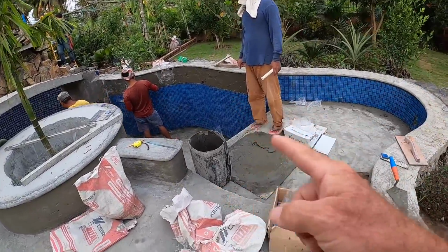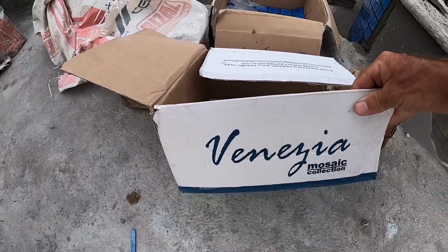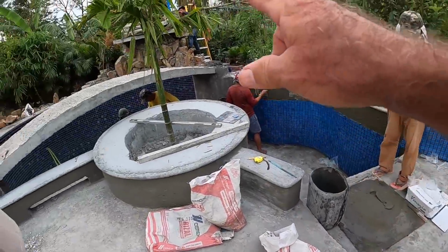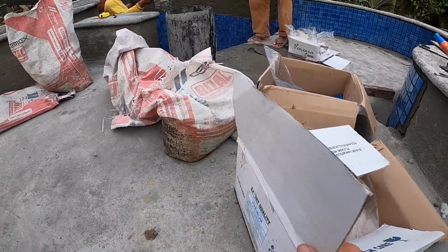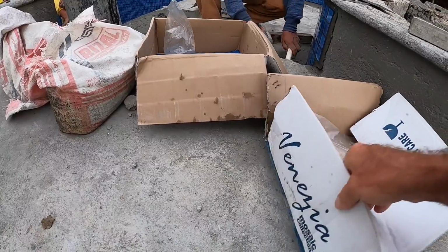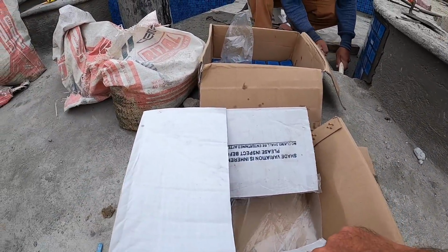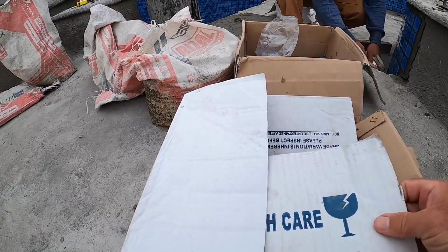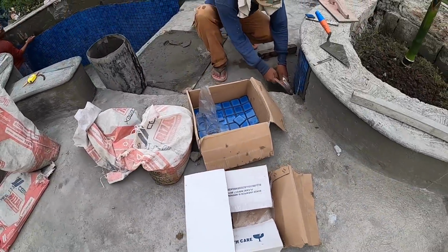It's made by the same company. Let's see if you can see the name. Yeah, here's the name of the company right here. Venezia is the tile that we have over there and the tile we have here. Okay, it says made in China. I think the first box that we had said it was made in Indonesia, I don't remember where the other box said it was from, but they said it was import quality, and it looks like really, really nice tile.